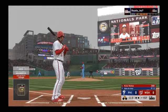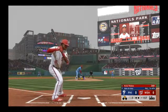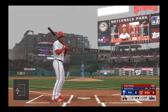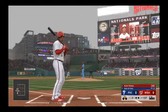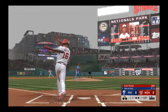Batting second, the center fielder, Victor Robles digging in now. As the first pitch sinker misses to him, it's ball 1. Turner stands at second with no outs. Fouled away.